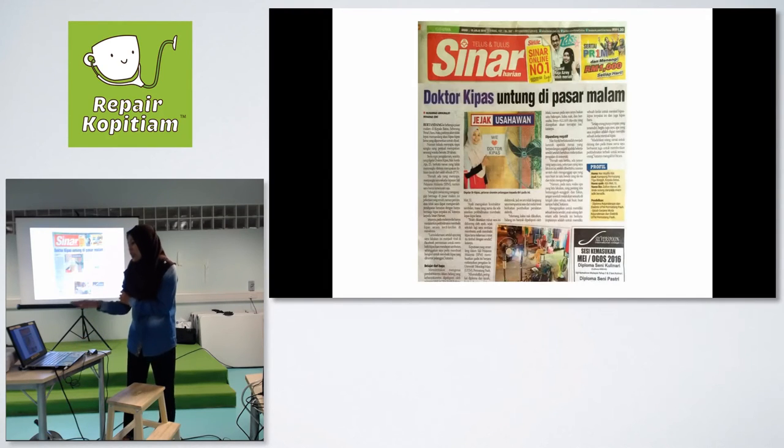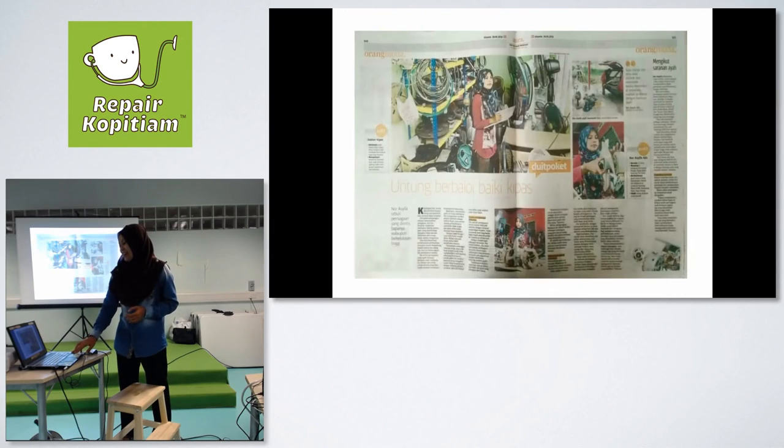Okay, this one is another newspaper. Dr. Kipas untung di Pasar Malam. Dr. Kipas got money from Pasar Malam. This one is two sides of the paper.